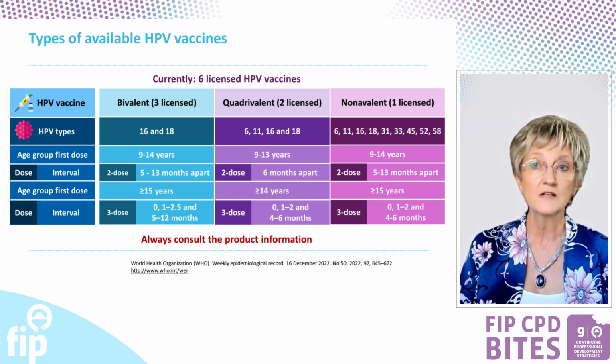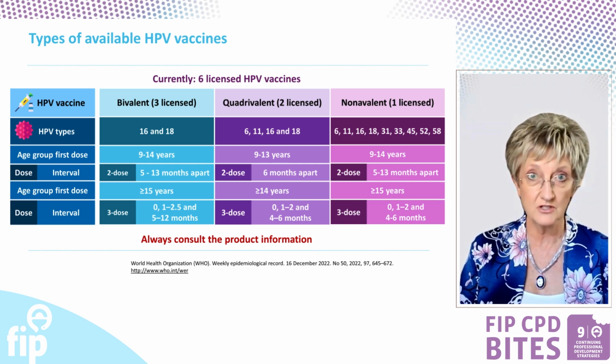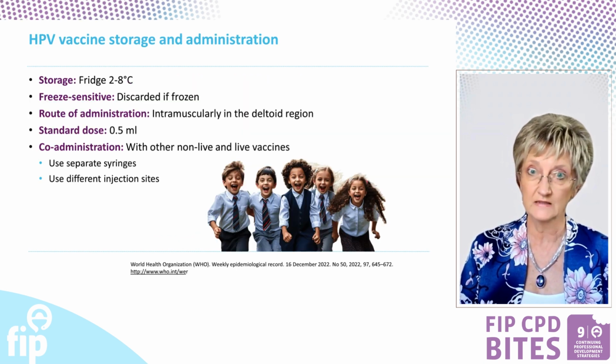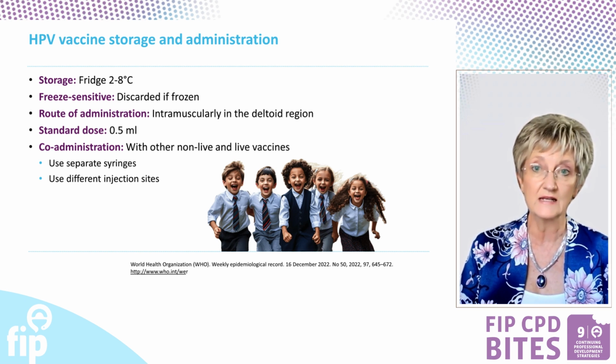This slide provides an overview of the 3 types of vaccines. Important though, always consult the product information for the relevant vaccine to confirm the appropriate age group and dosage interval. HPV vaccines must be stored in the refrigerator between 2 and 8 degrees Celsius. These vaccines are freeze sensitive and should be discarded if frozen. The standard dose is 0.5 milliliters and it is administered intramuscularly in the deltoid region.